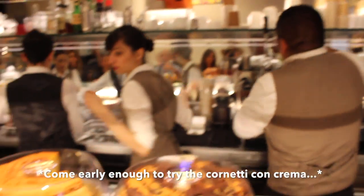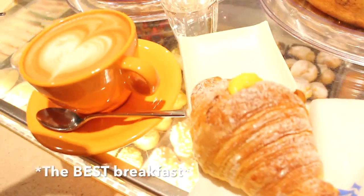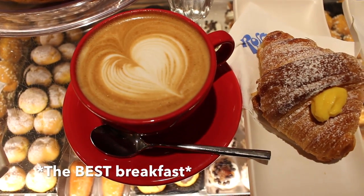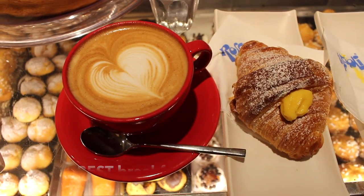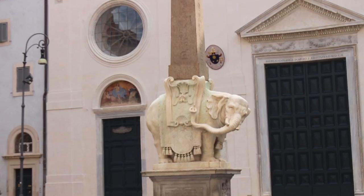Making a cappuccino. I'm so excited. Pretty. I'm so excited. I could eat literally. Yeah. It was worth waking up for.